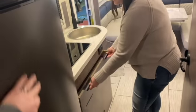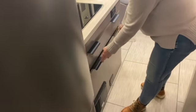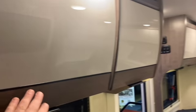Look at these drawers under the oven. Wow, that's a big drawer. And then you have all of these that open. That's a microwave. It has an Airstream feel with the rounded cabinets up top. But look at all the storage. It's got a shelf that you can adjust. Is this just a big skylight up there?